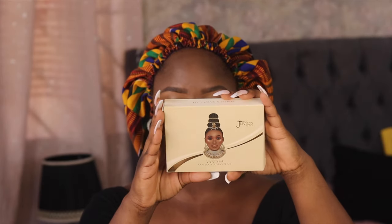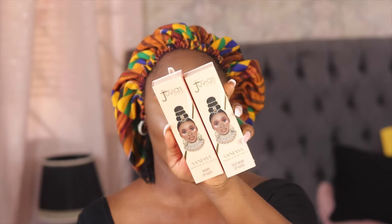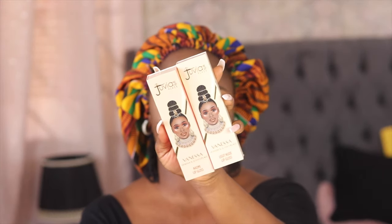Hey guys, so I'm going to start by showing you what the packaging looks like and how it came. I haven't even opened this because I wanted to wait for this video. I've had it for like 5 days now, but I just haven't touched it. So the eyeshadow comes in this packaging. There are two glosses that come in this packaging. One is the Naomi gloss and the other one is Legit Nude.